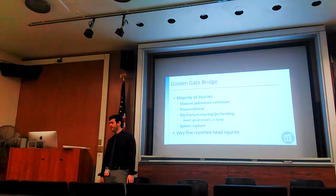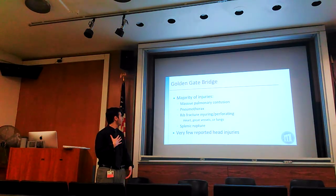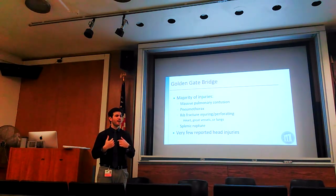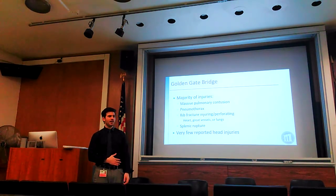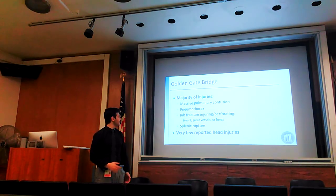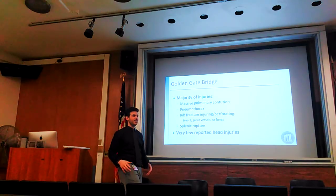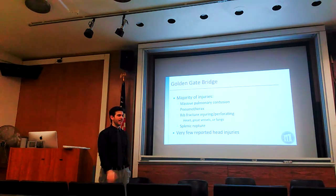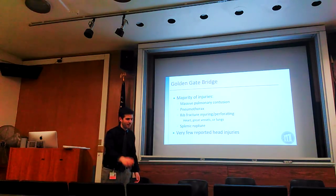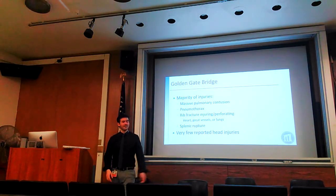Looking at the distribution of injuries: massive pulmonary contusions, pneumothorax, a lot of chest traumas, rib fractures, penetrating the lungs, penetrating the heart, intra-abdominal injuries. Not a lot of head injuries. I think it's because you kind of have to jump and clear this net, and you're more likely to jump forward. But if it's accidental injuries, like scaffolding falls, or you're drunk, maybe you're more likely to go down head first. I don't know. But they didn't see a lot of head injuries.